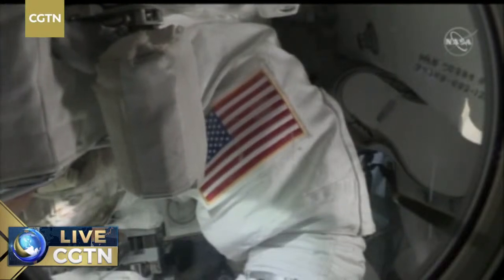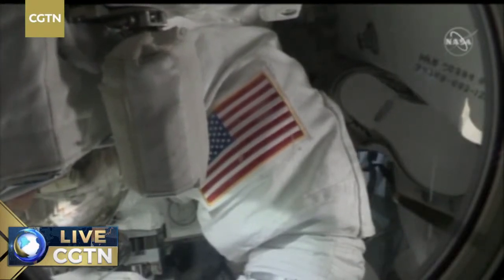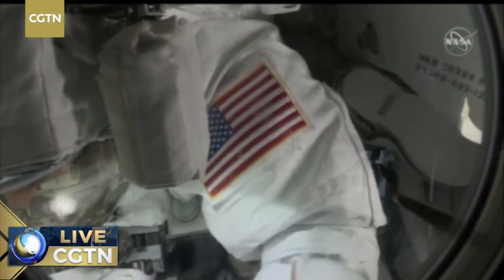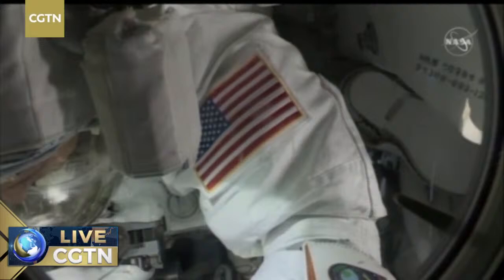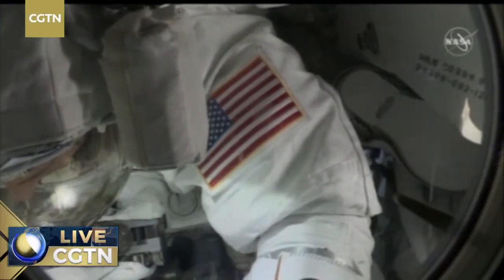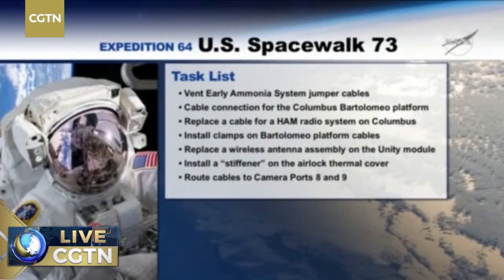As we await depressurization's completion, another look at what we can expect to see the astronauts work on today. We mentioned that early ammonia system. They'll be venting 2 of the jumpers there, and 1 will be relocated to the outside of the airlock. Victor Glover will remove and replace a wireless video system external transceiver assembly.